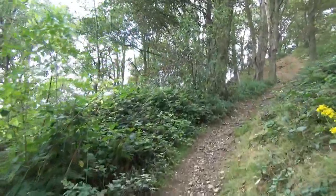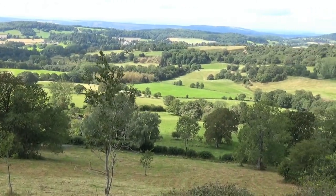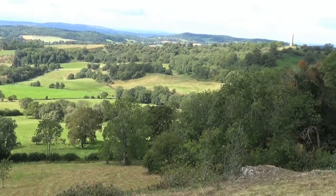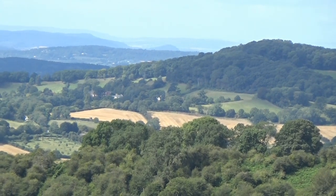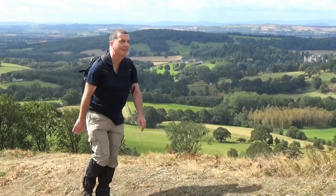Soon I entered the trees for a while, before emerging into the open again, as I continued to climb the windswept slopes of Midsummer Hill. I couldn't see anything to the east at this point, which included nearby Hollybush Hill. However, there were great views across Herefordshire to the west, which included a large obelisk not too far away.